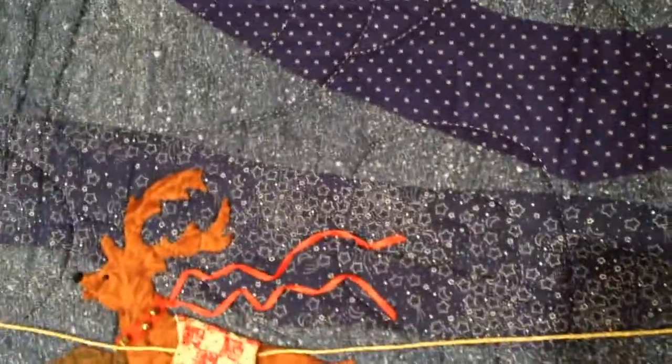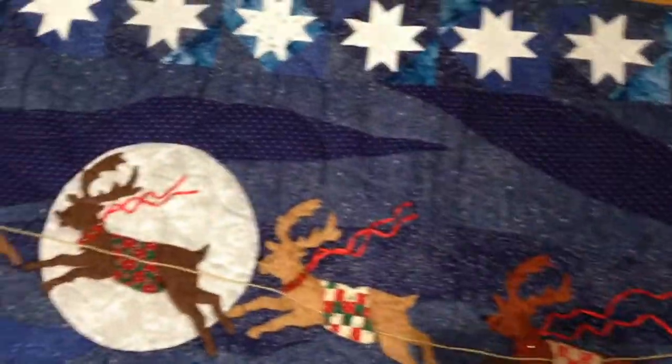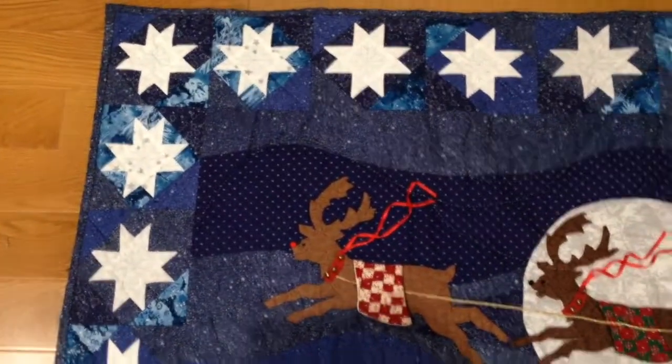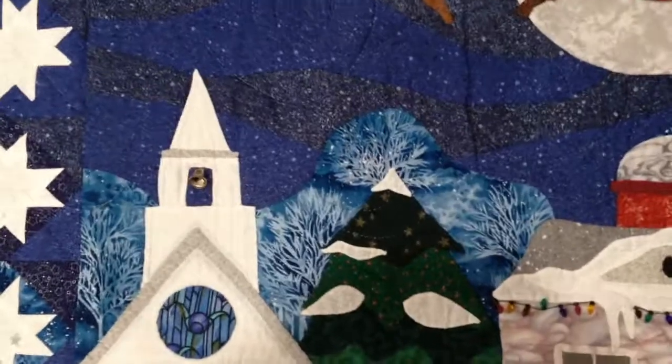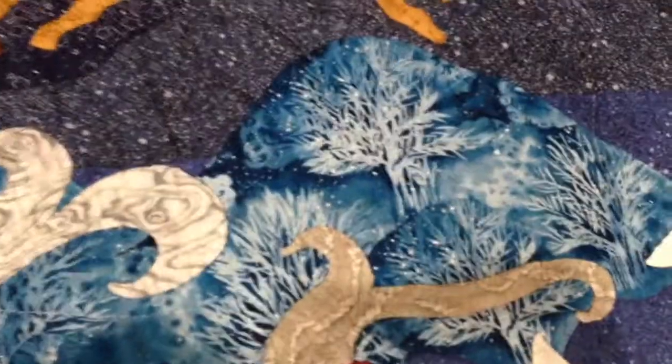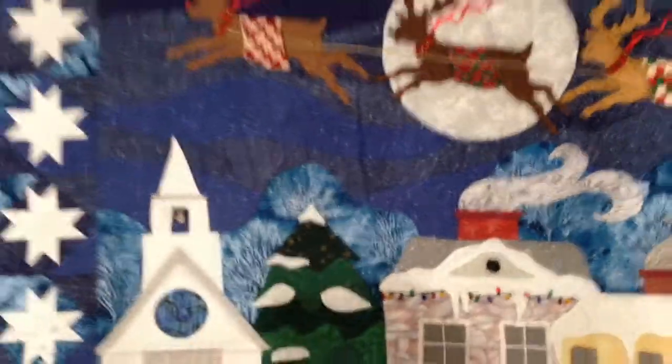And on the background, instead of having just one flat blue piece of fabric, I appliqued layers of different blue fabrics. And I think it gave it a nice effect. I found this blue fabric with these trees, and I knew I had to work that in somewhere. Try to give you an overall picture.